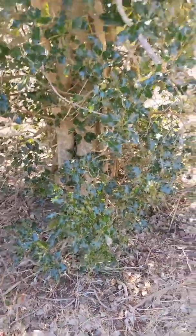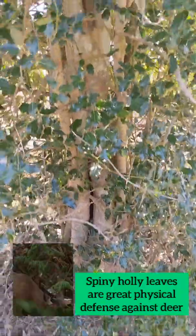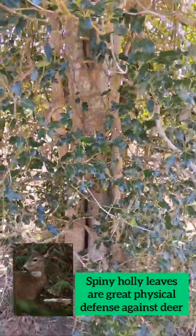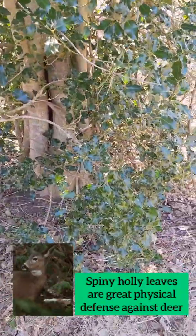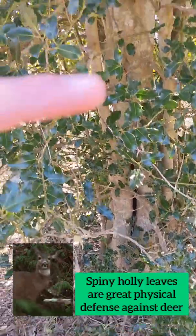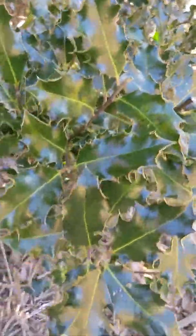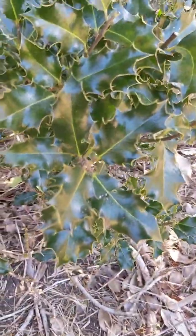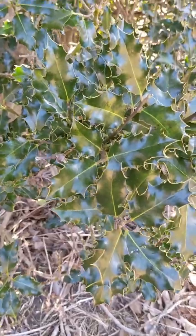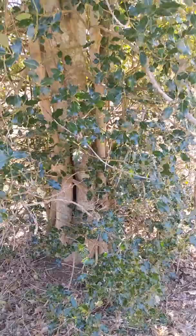Another thing you can see, those spiny leaves have really helped protect the lower branches of this holly tree. If this was a cedar, all of this growth right up here, up to about 5 feet or so, would be eaten away. But you can see, actually, all of these leaves right down at the bottom are still really alive, really spiny, and not good for the deer to chomp on.